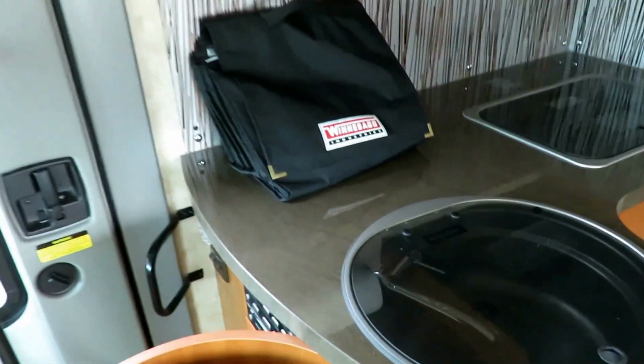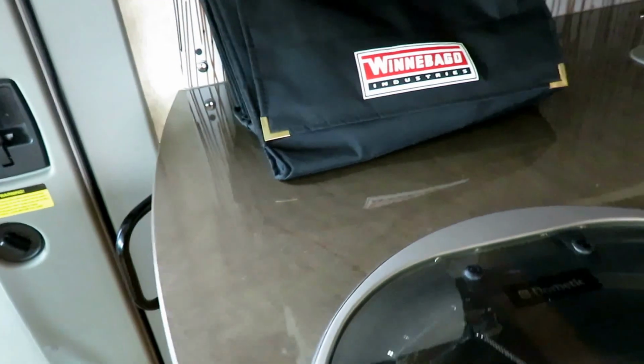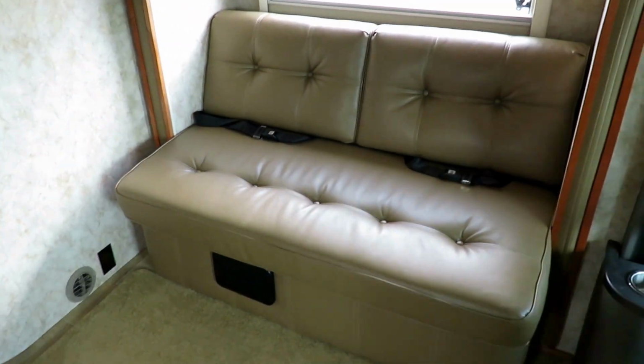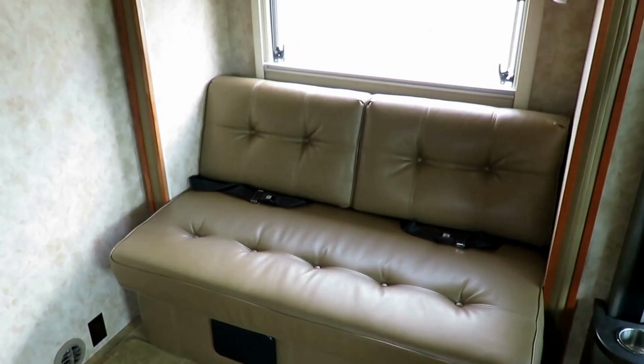But look at the gleam and the care and the maintenance on the countertop. The countertop has unbelievable mirror-like reflectivity. It's like these folks buffed it with a diaper. I mean, it's incredible how nicely conditioned this is. Now, we can sleep four easily. We can also sit four and travel four, because they do have dual seat-belted seating over here.